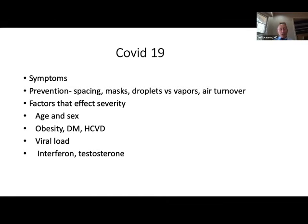It's also how they handle it, because not only is the viral load important, but things like interferon are important. So there's some people that don't produce enough interferon for whatever reason, and there's some people that have antibodies to interferon that the virus triggers. And so they tend not to be able to fight the virus as much because they can't produce interferon. That's one thing that's been recently looked at.